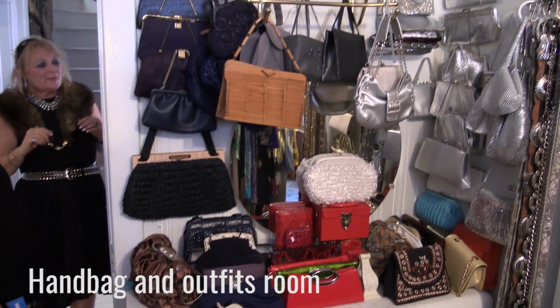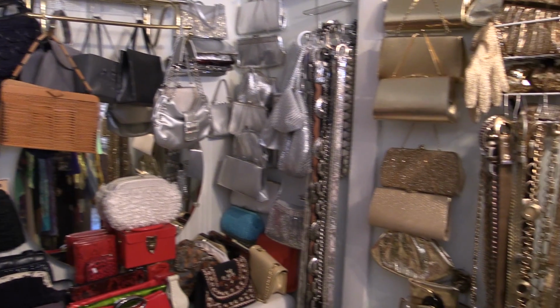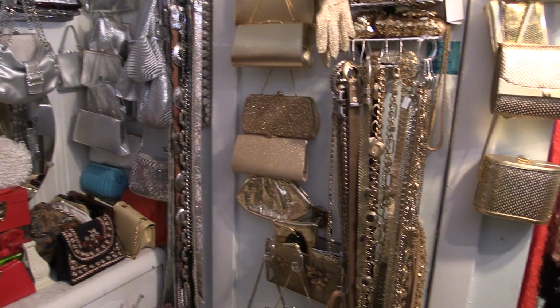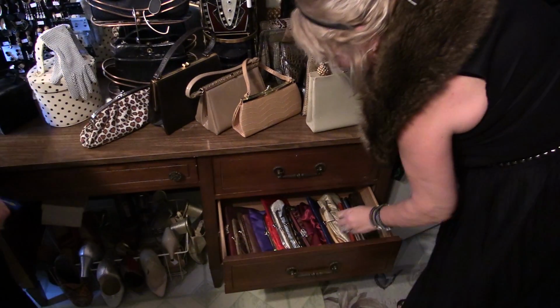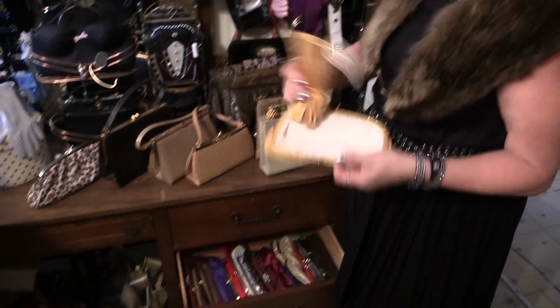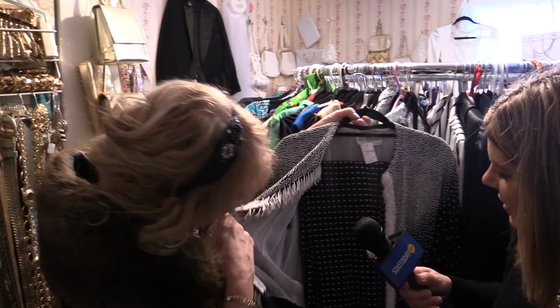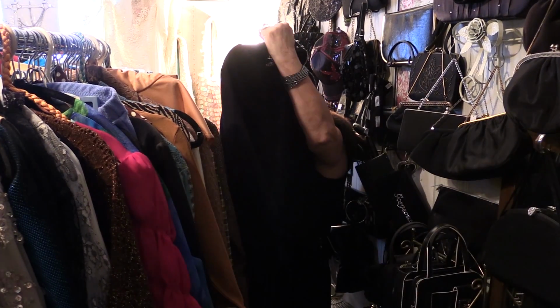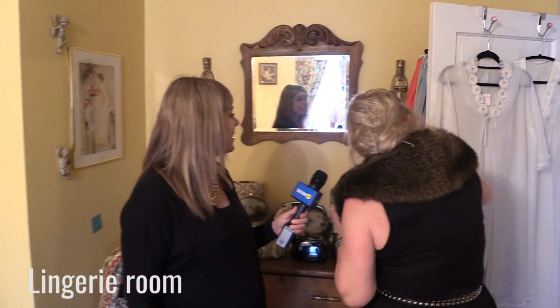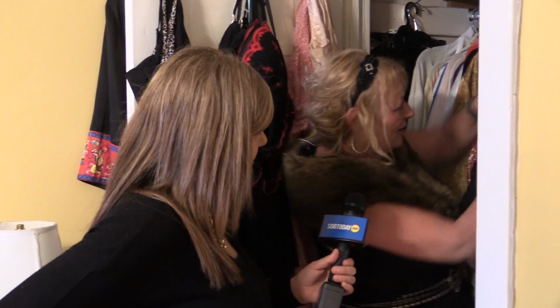What types of pieces can people see in this room? In this room, it's mostly vintage handbags, mostly dress handbags for weddings, proms, to go out for an evening. But these are anywhere from 1900 to probably the 1980s. And a lot of outfits. This is the lingerie room, basically. So I have all the different half slips, all the different colors. Beautiful. Look at the beautiful details that they did. They're almost too pretty to put underneath.